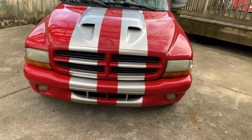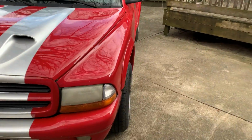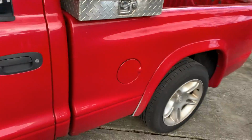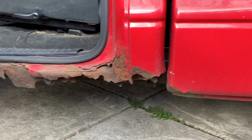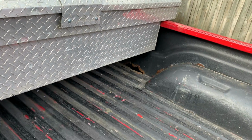And what I can tell you for sure is that this is probably the worst example of a Dodge Dakota RT that you guys will ever see. And let's take a look at Exhibit A. Oh, look at that. It is still a second generation Dodge Dakota after all, which means that the rocker panels and the bed and everything completely rot out on these. So, you know, we've got some drain holes in the bed. Oh, there's a big one over there in the corner.